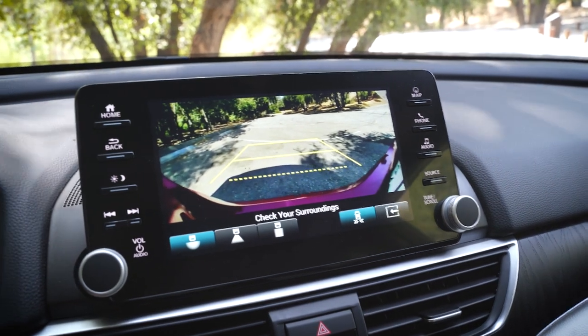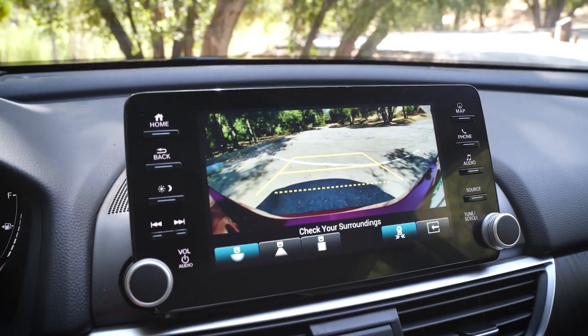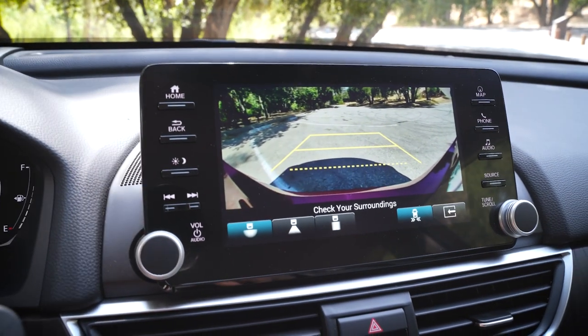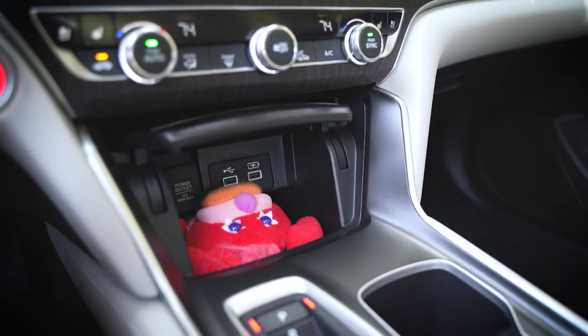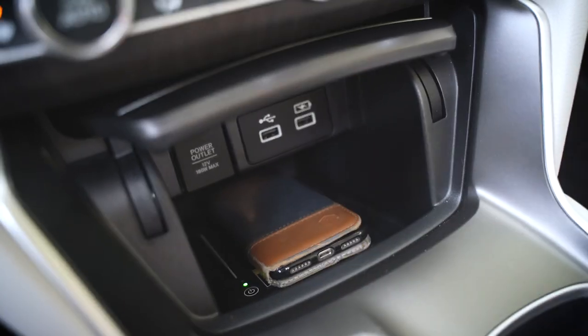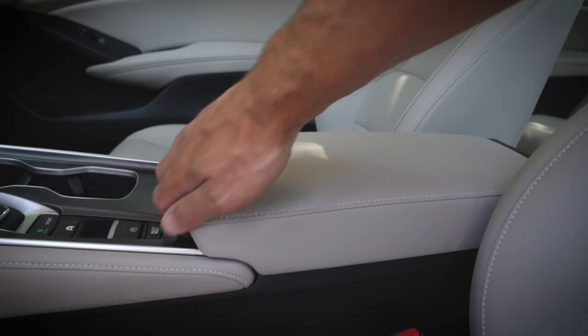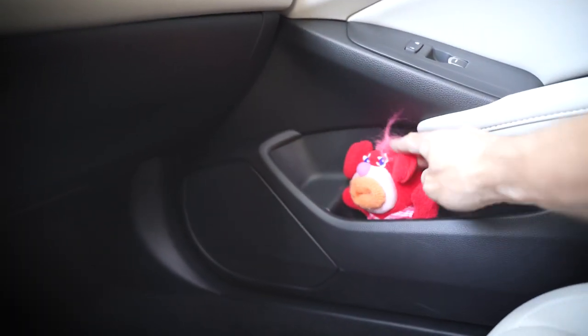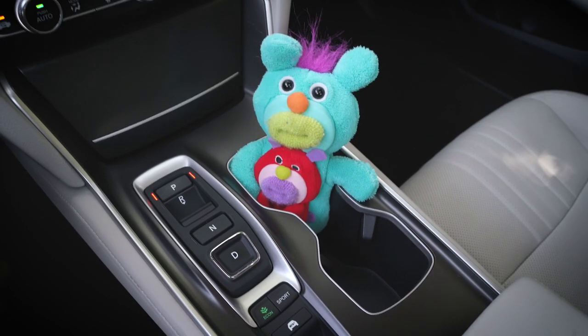One thing that does feel a bit dated is the rear view camera. The resolution isn't that great, and there's no 360 view available. Up front, you've got this kind of strange little door that hides the USB ports and the wireless charger. You get wireless charging on all models except for the base model. A generous amount of space in the center console. The door pocket cup holders are pretty small, but the cup holders here in the center are decently sized.